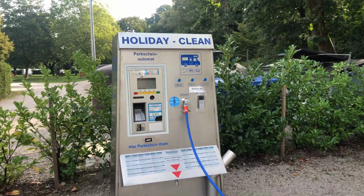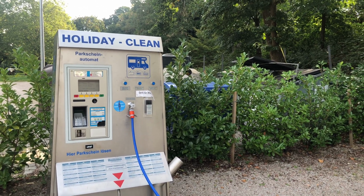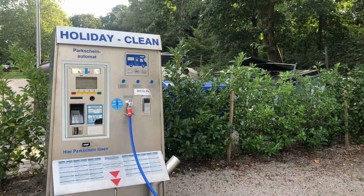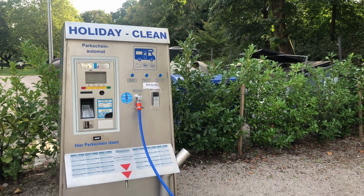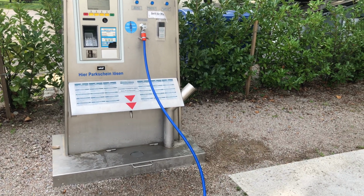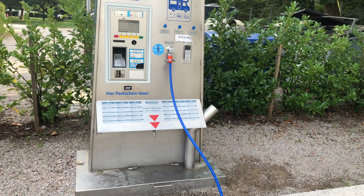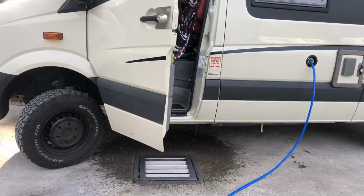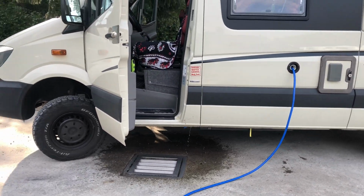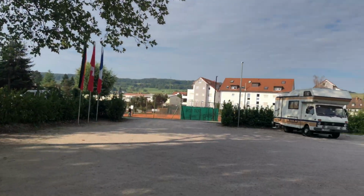Okay, so there's the service area, so that's where you pay for the parking, which here is €13 a night. You can pay with coins or card. Then that pipe there is where your loo waste goes, and there's fresh water, which we're hooked up to, and there's the drain in the floor for your waste. So all very, very similar to what you'd get on a French aire.